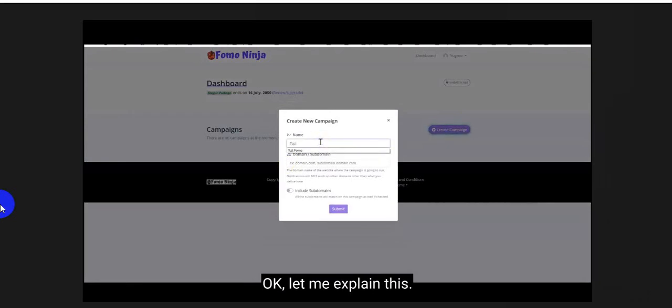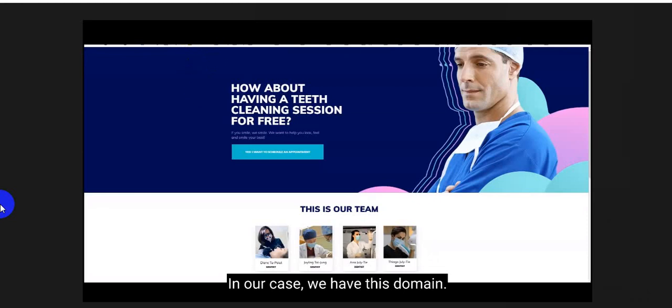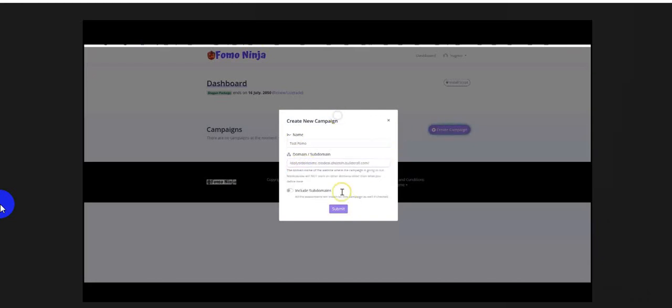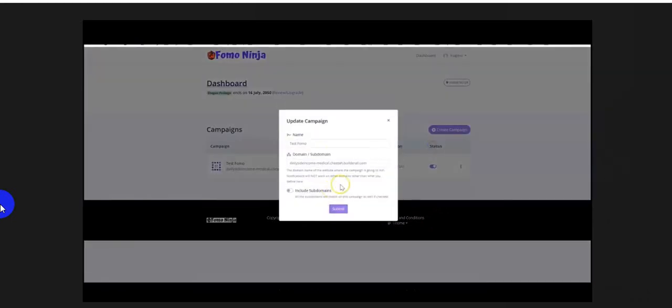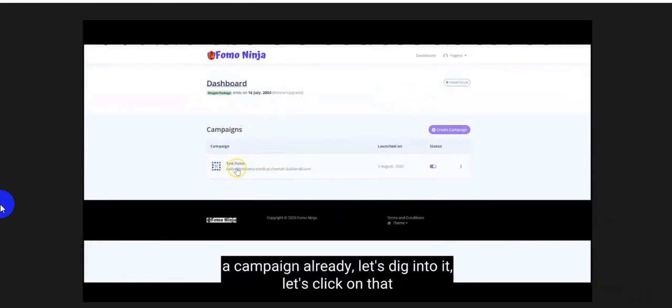So let's create a campaign. Okay. Let me name it test. Test Fomo, and then the domain, the subdomain that you'll be using. In our case, we have this domain we'll be using. Okay, all right, let's do submit. The domain, so basically you can modify that later on. It's the subdomain. Anyway, since we actually have a campaign already, let's dig into it.